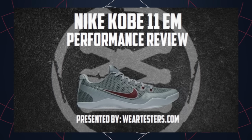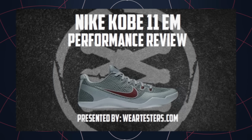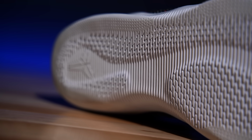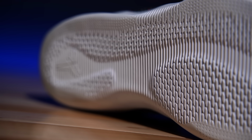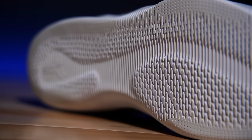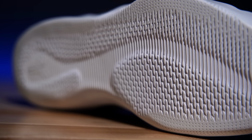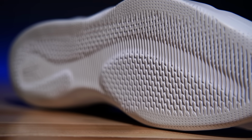However, when I played in what was called the Kobe 11 EM, for engineered mesh, almost every one of those in every colorway had a solid rubber bottom, which is what these guys have right here. And they did have the same traction and all of that stuff for anybody wondering. So the shoes were not much different, but there were a couple of tweaks between the two. The traction is one of those things that just wasn't changed, which I think is great just because there's some kind of consistency there for performance heads. And with all the colorways that I played in the engineered mesh version of the Kobe 11s, with the solid outsoles, the traction was phenomenal.